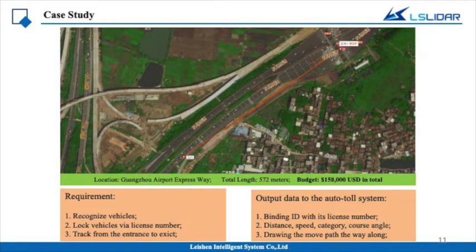Okay, this is case 19 in Guangzhou. This is the highway, and it's connected to the Guangzhou airport. The customer not only asked us to individualize those functions, but to combine the vehicle number with the classifications, and put it on the autonomous totals. Actually, our standard output is the distance, speed, category, and the cross angle. And if you would like to use cameras to combine with the vehicle registration number, that is also affordable. Okay, to the next.